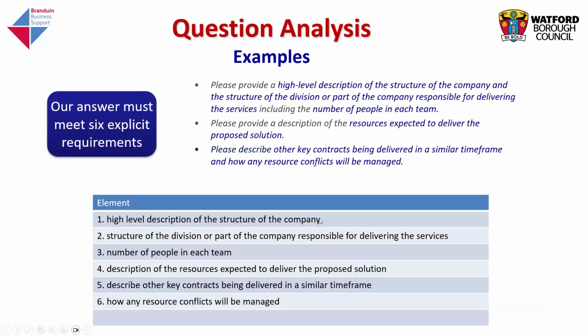So we put them in here. A high-level description of the structure of the company. Very important. They want to understand how you're going to deliver, because that helps them understand how something's being delivered and managed. The structure of the division or part of the company responsible, the number of people in each team, a description of the resources, other key contracts being delivered in a similar time frame, and how resource conflicts will be managed. They do like to know this. If there's a single point of failure, if somebody's away, somebody leaves, somebody's ill, how do you manage that? Those are the kind of things they'd be interested to know. So this just gives you an idea of the way you've got to look. This is a typical response you'd need to be able to answer in detail.